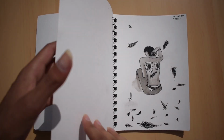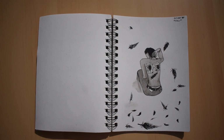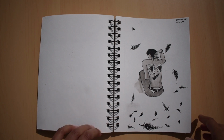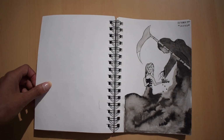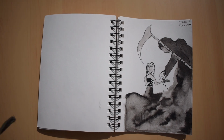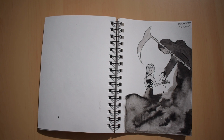Then for fall, Fallen Angel, this one was based off someone's photography, so again, not my reference photo, but I did do some feathers, just nice and light. This one was my own idea, pretty dark. So this is for United, so she's giving Death her heart, to be reunited, I guess.